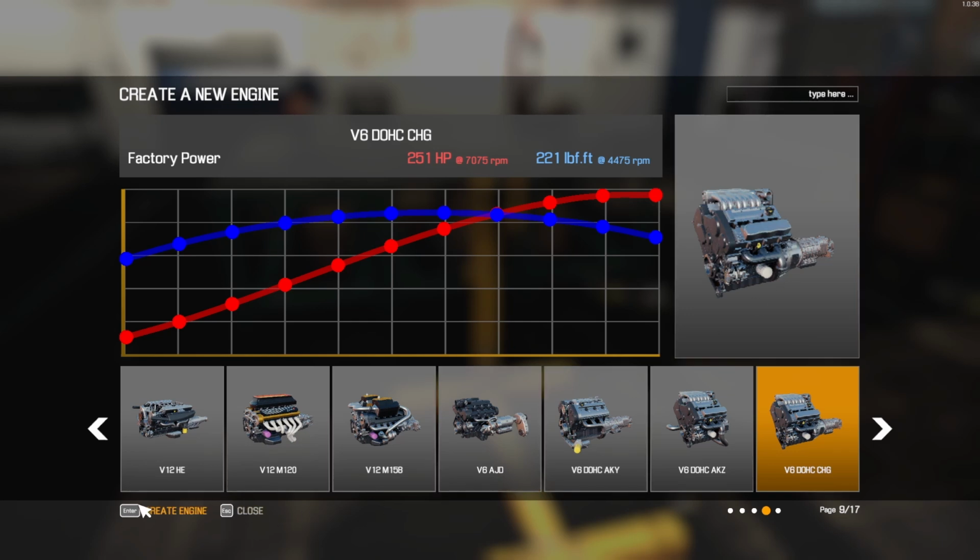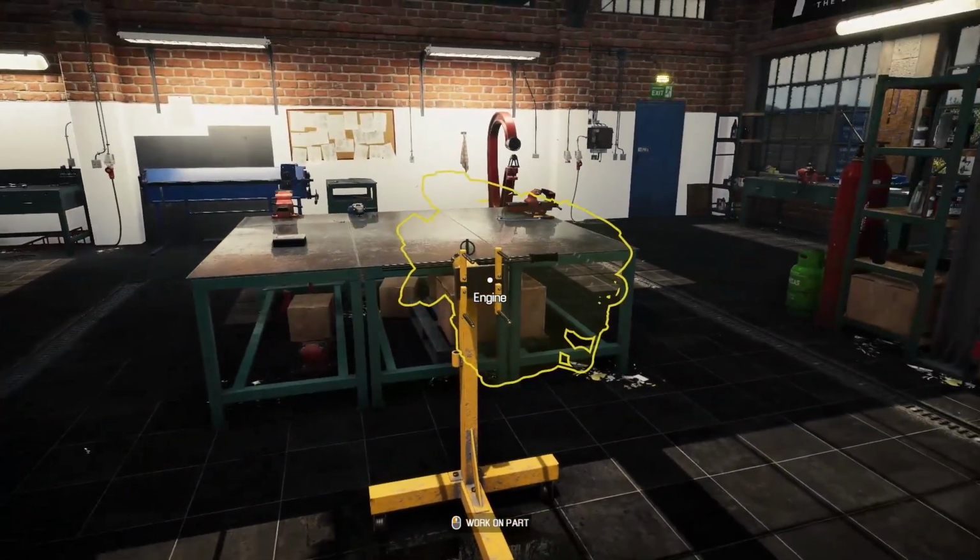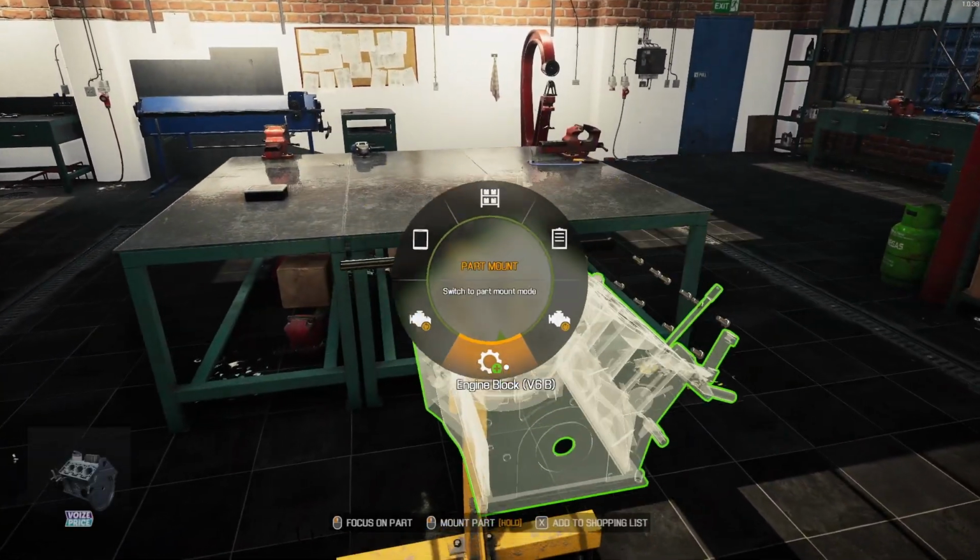All right, ladies and gentlemen, let me get this engine created, painted, and we'll get it back in there, and we'll be back in a minute. Okay. All right. See you in a bit.